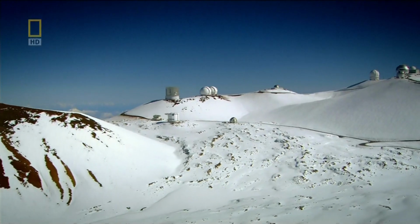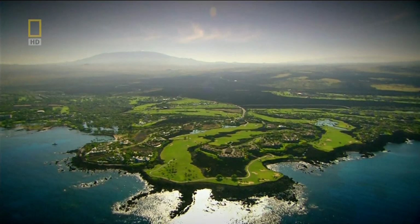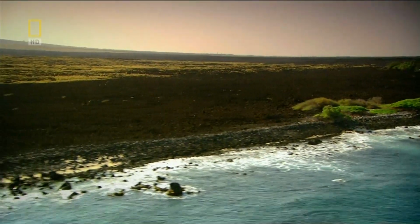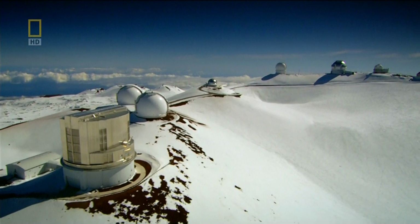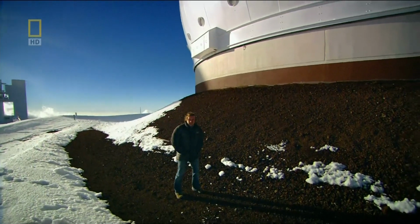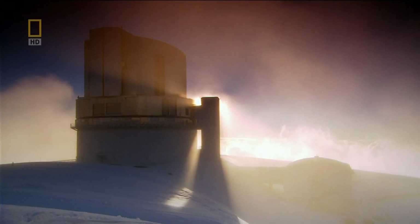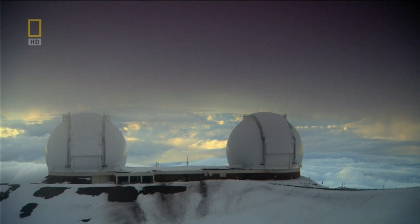A dozen observatories perch on the summit of Mauna Kea. It's a dormant volcano. And it better be, because $600 million have been spent building the observatories up here. I don't know. Maybe it's my overactive imagination, but sometimes it's as strange and alien up here as the places these telescopes were designed to study.